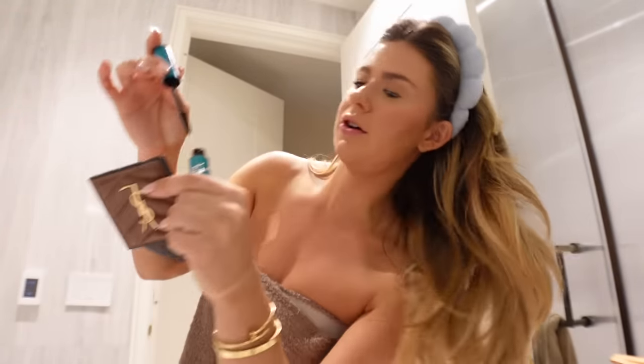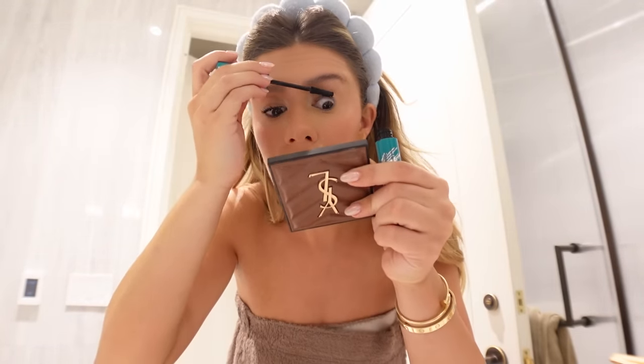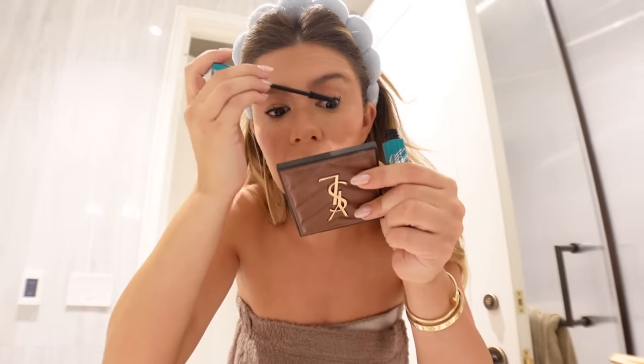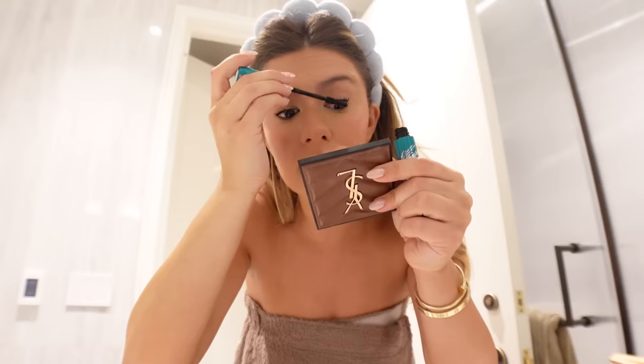I still have my hair curled from last night. I slept in heatless curlers too, just to preserve the curl, but I'm definitely gonna plug in my curling iron. Our goal is to leave in 15 minutes. So prayers up for that as well. And yeah, I'm excited for our Friday night in New York.